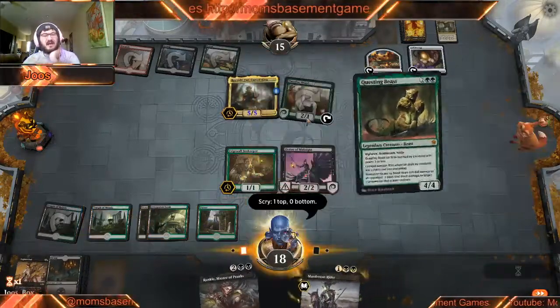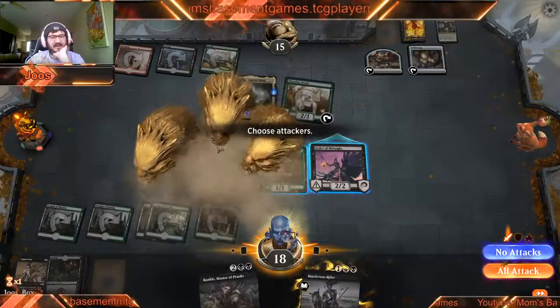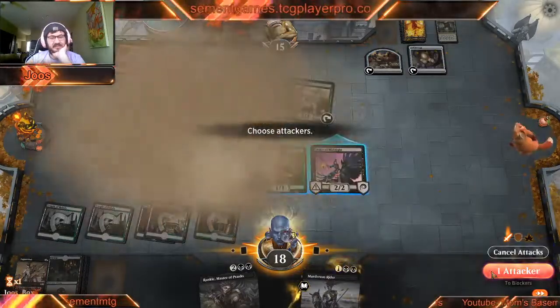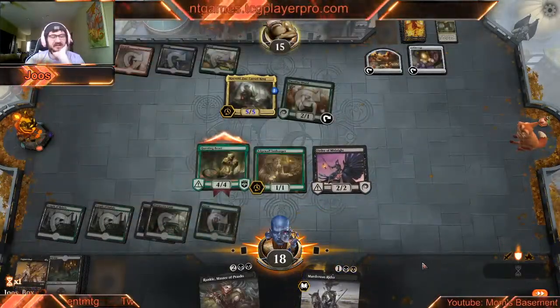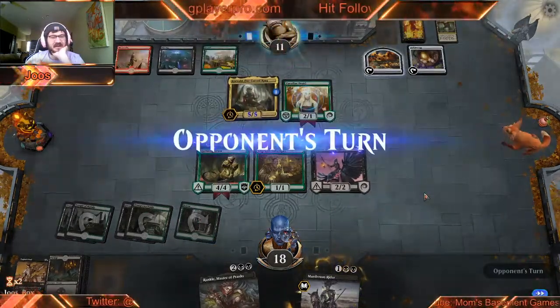Oh, why did I leave that on top? I'm an idiot. I literally just zoned out. I do not know what that was. That was such a punt. Bring our opponent down to 11. Pass back.